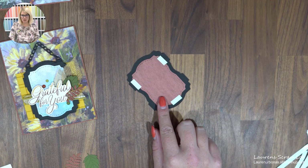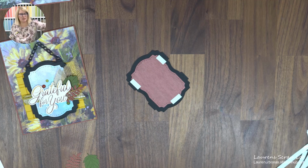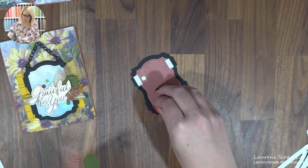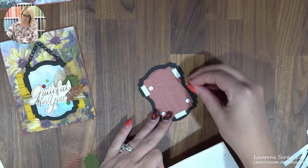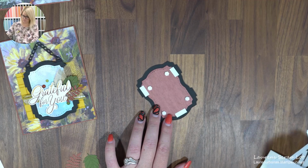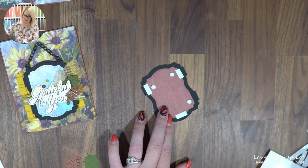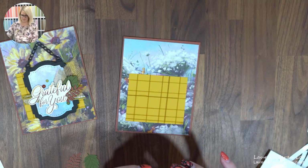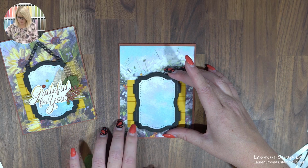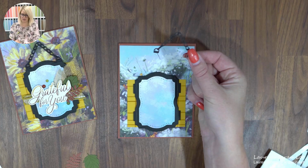Okay. While it's turned over, you're going to add some dimensionals, and that is going to pop this up on the card front, so it's easy for you to kind of draw attention to that focal point. Here. This guy now gets put right in the center of your plaid piece. And then you should have this adorable little thing.